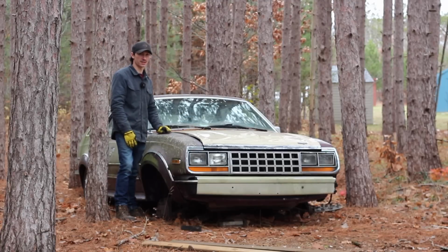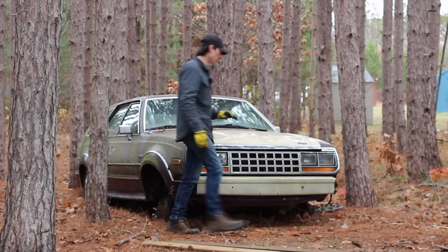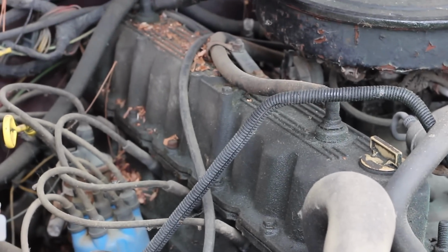I'm gonna pop this hood because I actually don't know what motor is in these Eagles. I'm hoping it's a V8. That'd be kind of cool. I don't know what I'm touching. Straight six, which is probably bulletproof. Any straight six motor really is just bulletproof.